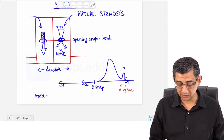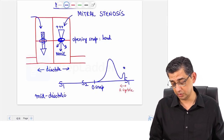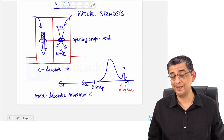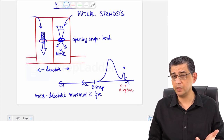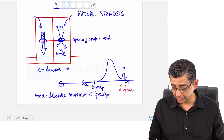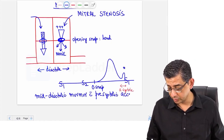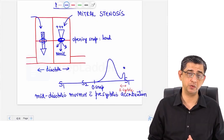This is one of the crux of this particular discussion. I mean, they love to ask about what I'm teaching you right now. The murmur of mitral stenosis is going to be an MDM, that is a mid diastolic murmur, and then it has a small secondary spike. This small secondary spike may not be appreciated also. I'll also explain to you when you would not be able to appreciate it. But at the moment, the name for this would be technically called PSA, that is pre-systolic accentuation.